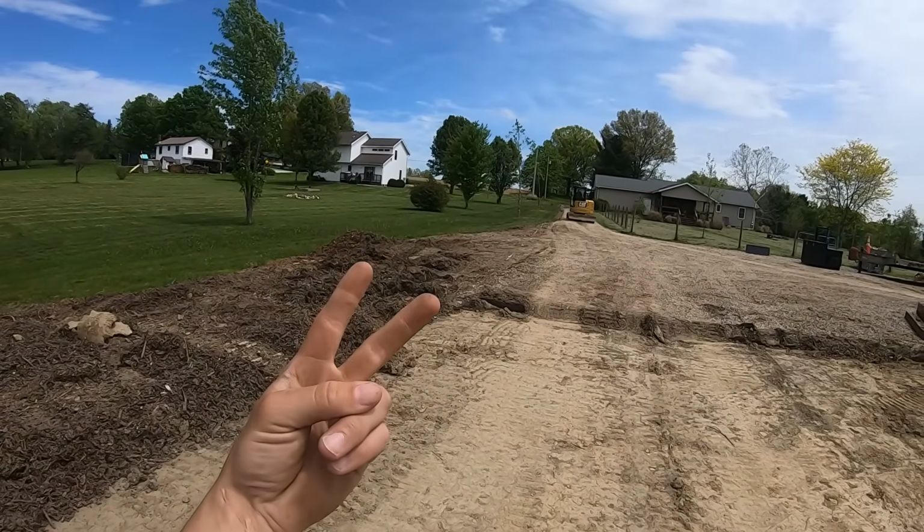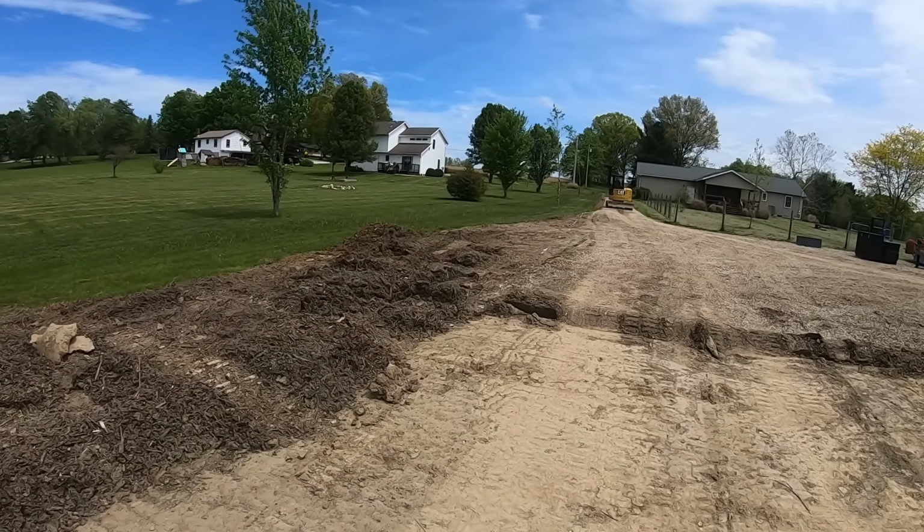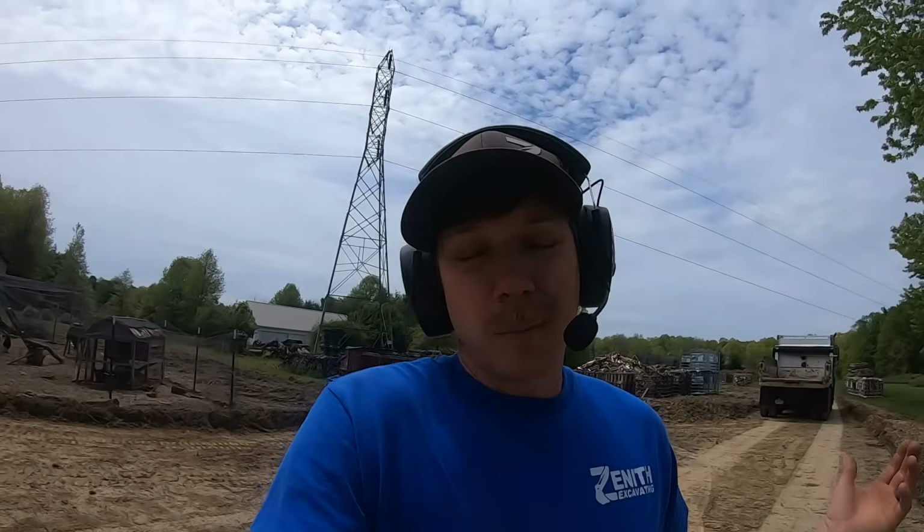Tomorrow we're going to have 2 trucks running, so we'll absolutely get all the asphalt hauled in here, which is necessary, but I think we've got a good shot of getting it done. So I'm not worried. I feel pretty good about it, but we got to keep moving.